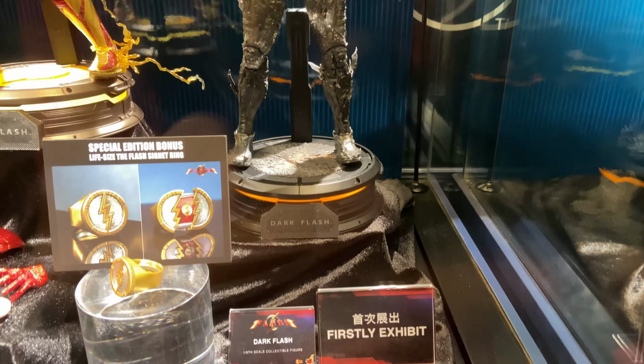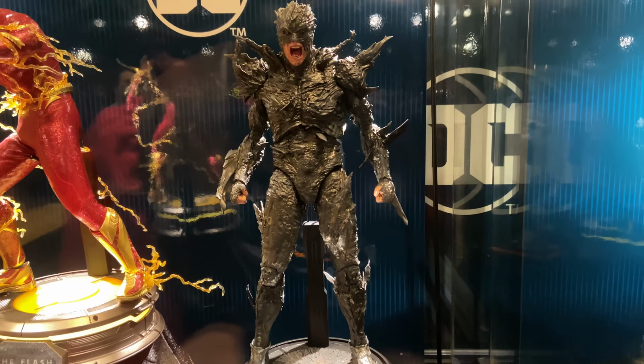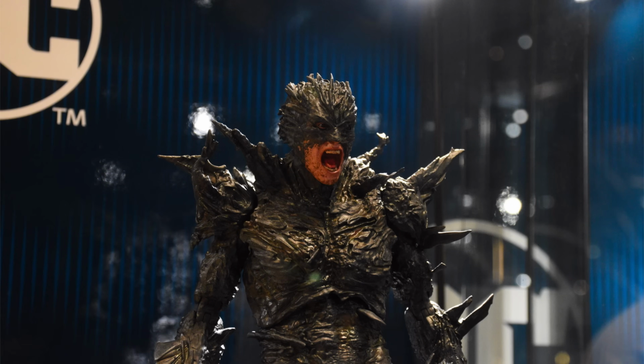Now, the first exhibit, Hot Toys. Check your grammar, come on. Dark Flash. What the frick is this? I almost swore. I am so sorry. This thing is a disaster. It's nightmare fuel, and not in a good way.